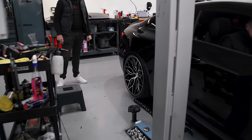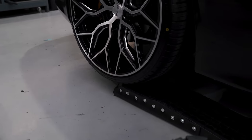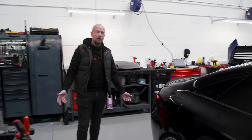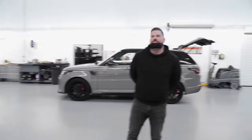Literally. Oh, my God. Near the end. This is what happens when you get a low car cut. Exactly. Looks cool, though, doesn't it? But it doesn't look cool at the minute. Maybe I should get air ride.